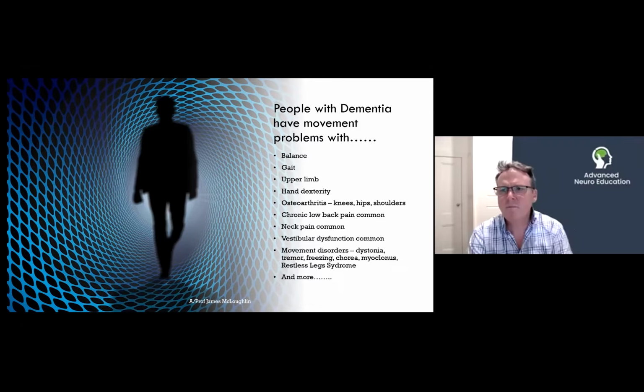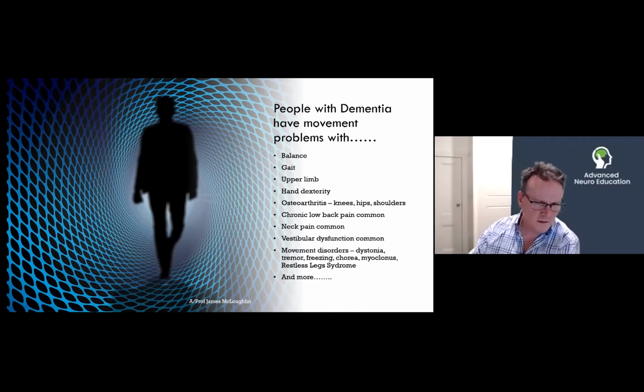And then we've got perhaps the more strange neurological things, the movement disorders we see. So we see people with dystonia, which is involuntary muscle activity. We see people with tremor, different kinds of tremor: resting tremors, essential tremors, intention tremors. We see freezing of gait and freezing of other activities, like freezing of upper limb activities, or other Parkinson's symptoms. So it doesn't mean you've got Parkinson's disease, but you can have Parkinsonian symptoms. We have chorea, which is involuntary movement. We have myoclonus, restless leg syndrome, and the list goes on.